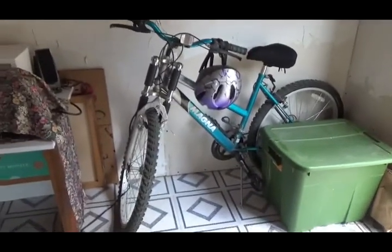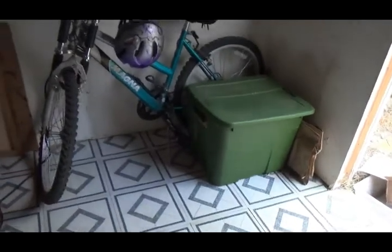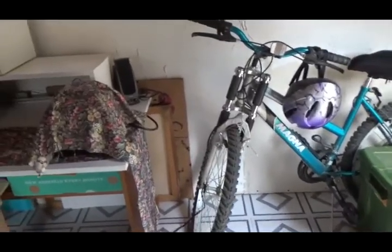See, there's my bicycle. I told you you were going to see my bicycle in a minute. I had room here. I had this whole corner with nothing, just that box where we keep shredded paper for our composting toilet. So I thought, why don't I put my bike in here and make even more room? And so there we go.